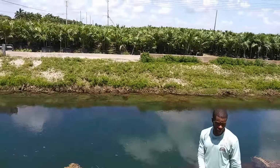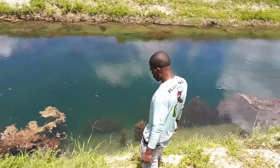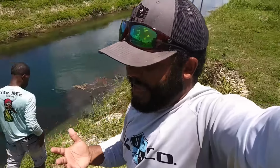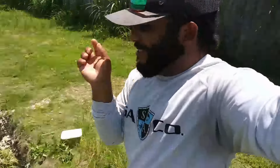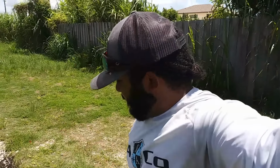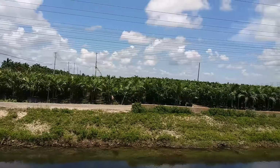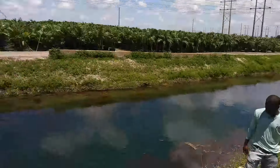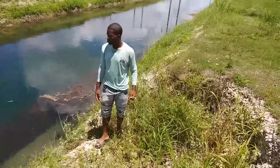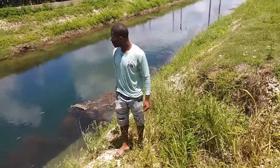I always see them in the same spot every time I come here. This must be like a turtle sanctuary or something. So my friend was like, "Hey, Mike, you ever did a video with little turtles?" I'm like, "No." He goes, "I got a spot. They just hatch and all they do is run around and jump in this canal." Where are we? Some farm field? Yeah, I come here to try to catch tilapia. It's a lot of tilapia in this canal.